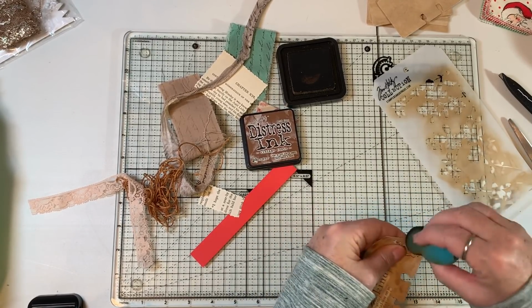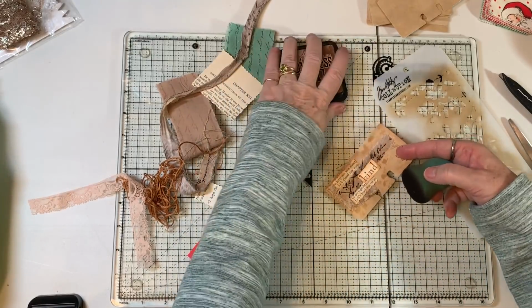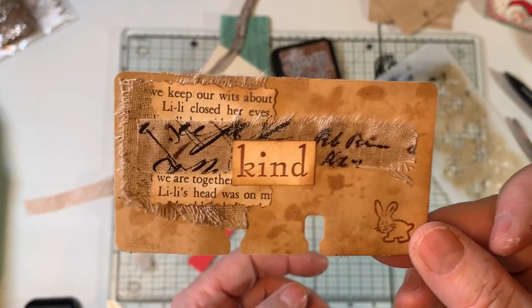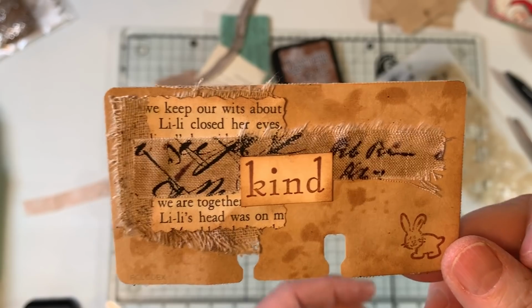Okay, well, I think that is a fun little card. Let me show you. Yeah, just a little something to stick in a little journal somewhere or another.